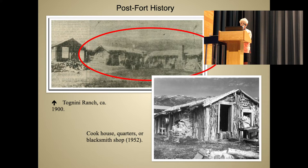A few years after the fort closed, Joseph Toganini and his brother-in-law set up a ranch on the site. The Toganinis owned the ranch until about 1947. By the mid-1950s, the ranch owners thought that the palisade log building was an officer's house, and the horizontal log building was known as Uncle Billy's trading post. However, there's no record of Uncle Billy having a trading post at Fort Ruby, and the officer's house does not match any of the quarters in the photo by O'Sullivan.